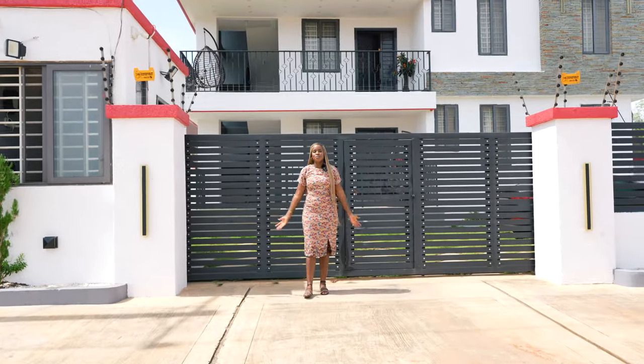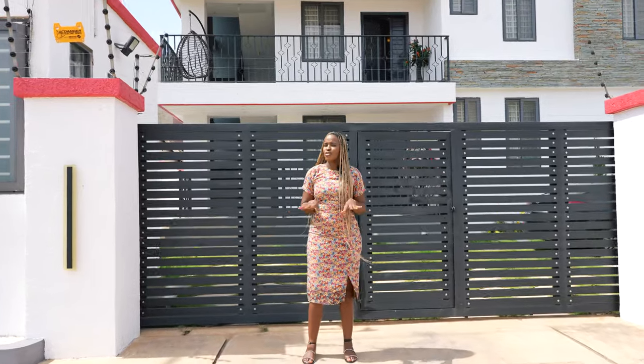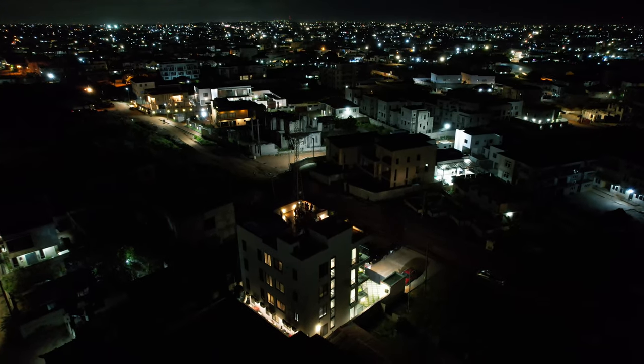Best believe this place used to be a refuse dump. I'm in an area called East Airport, not far from Chado at all. I've showcased Chado in other videos. This is a central, very popular area, close to everything, close to the airport, close to Osu, close to Labone, close to most of the popular places within Ghana.